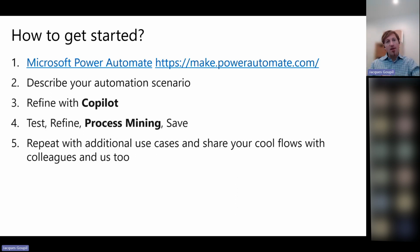Test, refine, and then something new here we're going to talk about, which is process mining. Now, this is typically for big data. I'll talk about it in just a second, but you're going to go through these loops. It helps you figure out, okay, how was it run, et cetera. And then obviously you want to save this.